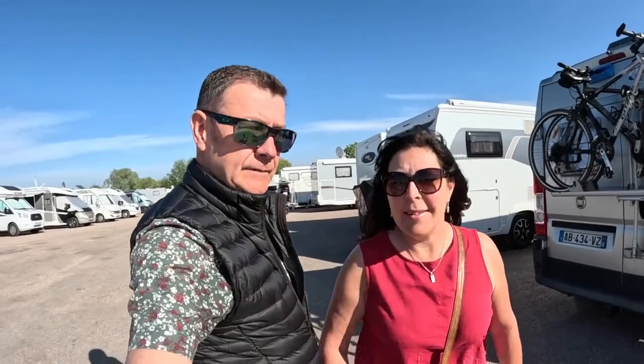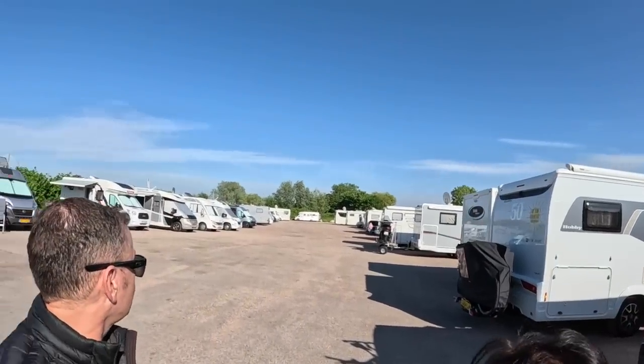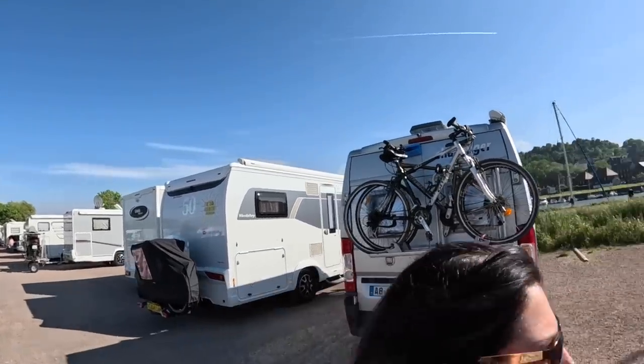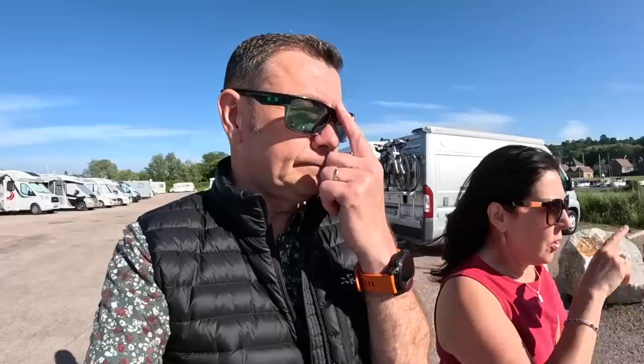This is the Aire at Honfleur. We're at the bottom end, so you can see down there, and we've got the lovely view over the inlet. Quite a few people have come out tonight, and as I've been sat outside, I've heard corks popping. How civilised! At this end you've got the services: the vidange, which is your grey drop, the cassette, which is your black drop, and your fresh water.